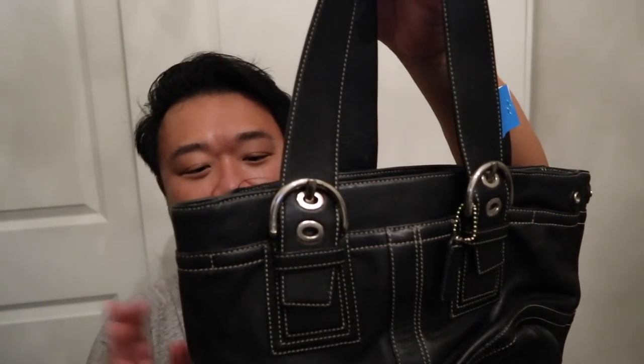I also got the Marc Jacobs bag, of course. I had to get it. And then I did get the really dirty coach. I don't know if I'm going to get this up in the shop because it does have a little bit of work that needs to be done. So I might have to hold off on listing that one in the store.